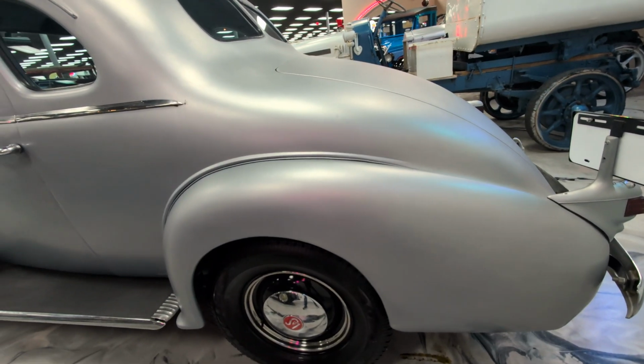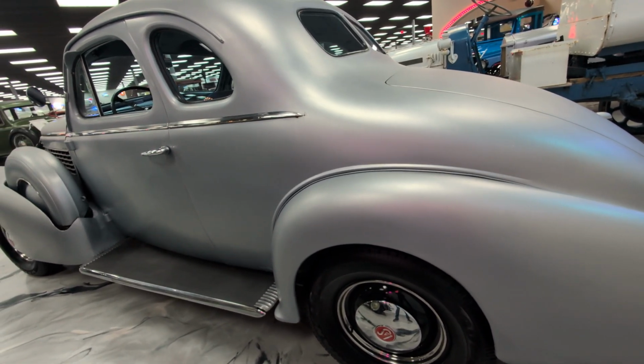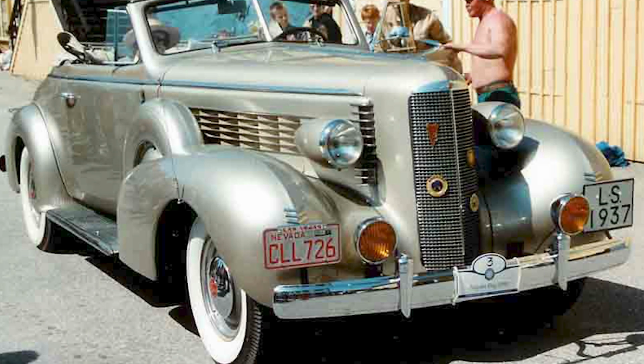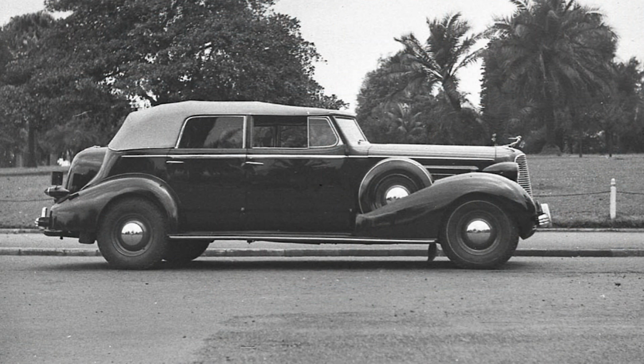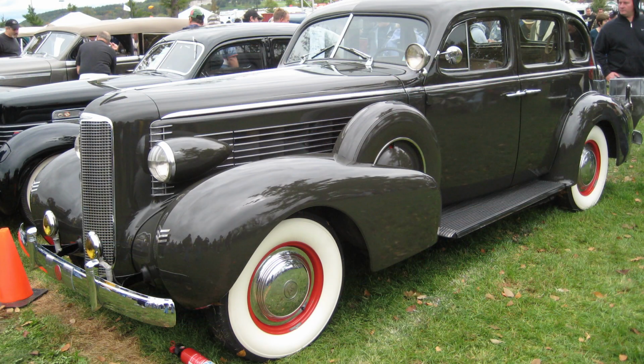They actually produced 5 different LaSalle models in 1937. There was the 2-passenger coupe, this one right here. The convertible coupe, that's the one that paced the Indy 500. A 5-passenger convertible sedan, a 5-passenger 2-door touring sedan, and a 5-passenger touring sedan.